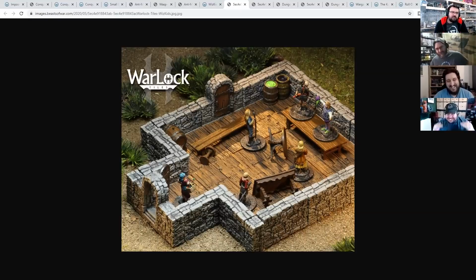Exactly. One bit of kit in this dungeon that isn't a mimic. That's exactly the way to do it. Mimic roulette, yeah. Oh, I love that. Some really nice models there. I can't wait to try and get my hands on some of that stuff. I just think it's great.